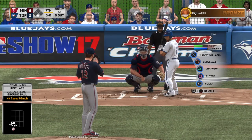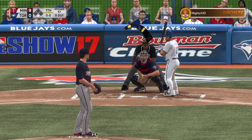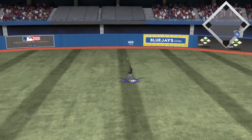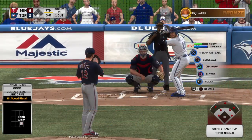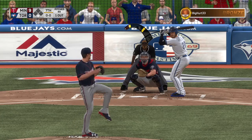Ready for another chance? Devin Travis. He'll start things out here in the bottom of inning number 7. Devin Travis. Line drive to center field. Buxton patrolling center makes the play, 1 out. Here's the third baseman, Josh Donaldson. 0 for 2 with a couple of strikeouts for him so far.